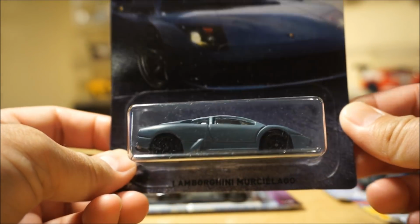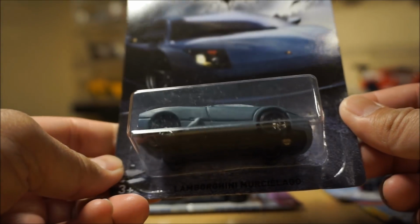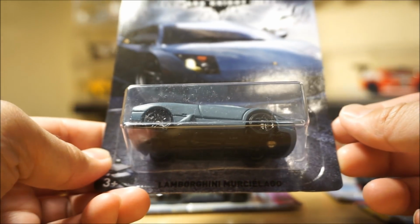Found this one at Walmart. I only got this because it's a Lamborghini. This is the Lamborghini Murcielago from the DC Batman series. I found that in a dump bin.